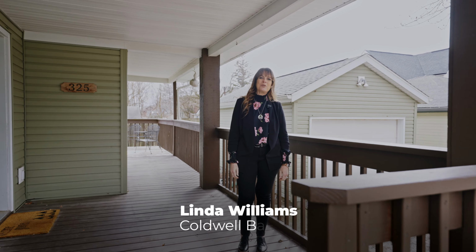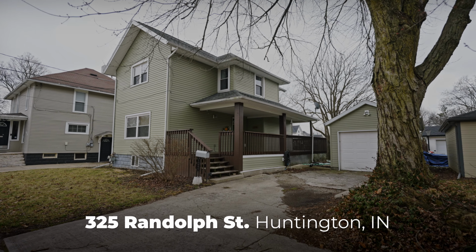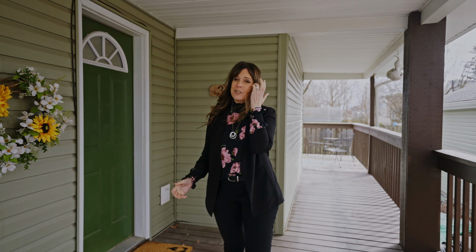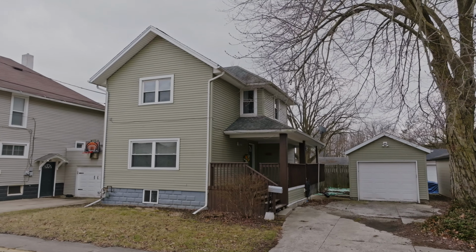Hi, I'm Linda Williams with Coldwell Banker, and we're at my newest listing, 325 Randolph Street, just south of Fort Wayne in the cutest little town called Huntington. Let's go check out this 3-bedroom, 1-bath, adorable, historic home.